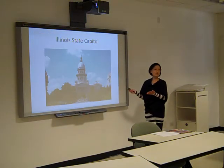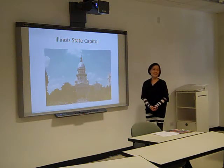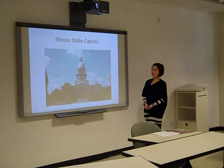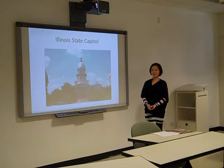The building is beautiful, and the construction of the building started in 1868, and it took 20 years to complete, and it cost more than $4.5 million. Governor Pat Quinn and Secretary of State Jesse White work here. Every politician in Illinois works here.